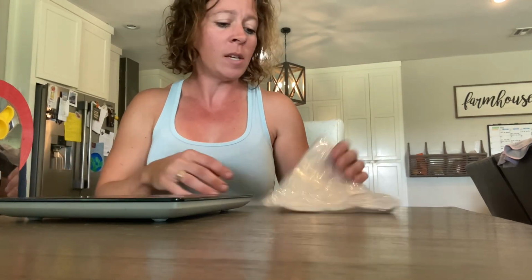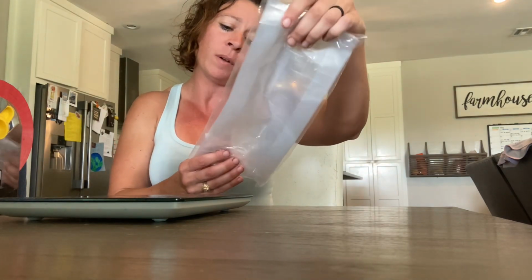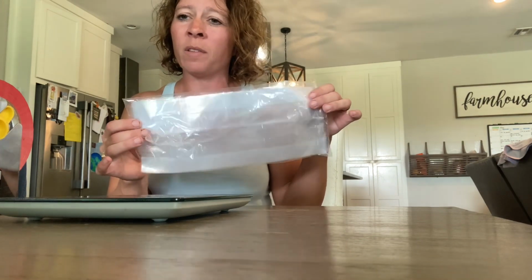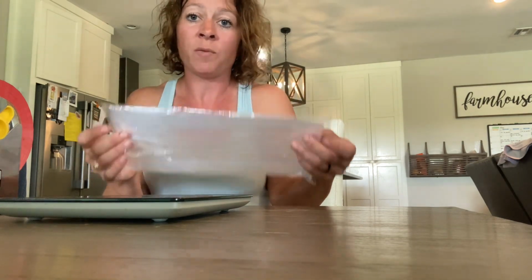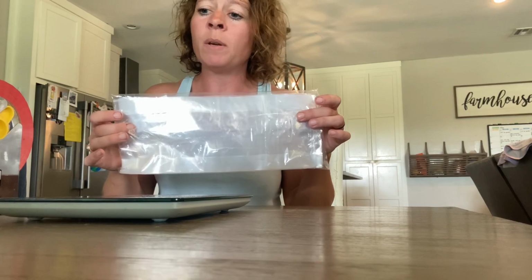We use, let's see, 5 by 2 by 12, 1 mil poly bags. I think next time I'm going to order a little bigger. 5 ounces fits in here, but it's not an easy fit. So next time I'm going to order a larger size. But this is what we use for our salad mix.